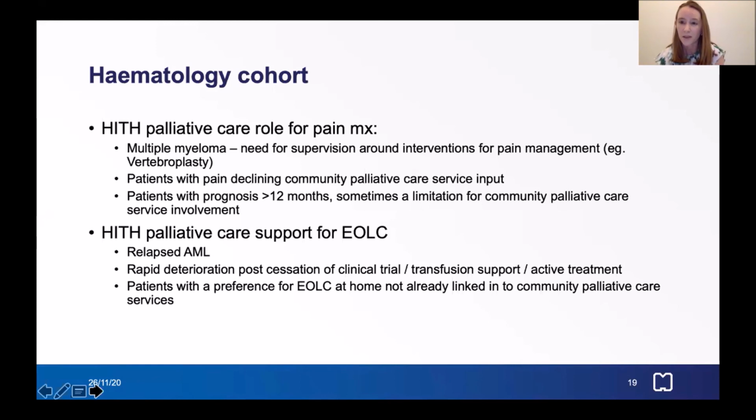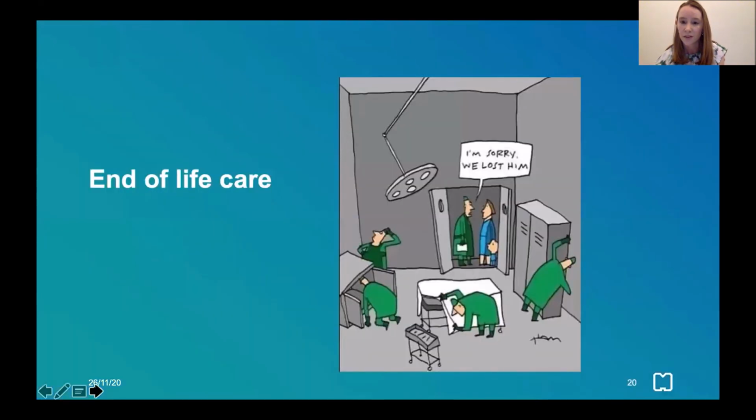And then we've also had a few haematology patients that HITH have supported for end-of-life care. They're often patients that have deteriorated suddenly or unexpectedly, and they haven't yet been linked into community palliative care services. Sometimes if they receive news in hospital, especially in the COVID environment, that ongoing active hospital treatments aren't being helpful, quite quickly they've wanted to be home in the community setting where there's no visitor restrictions. And HITH has provided a bit of a bridging, HITH palliative care bridging support until community palliative care can be referred, which leads us a bit into HITH end-of-life care.